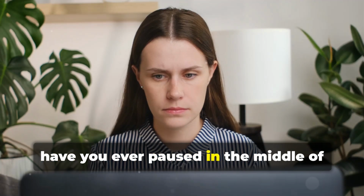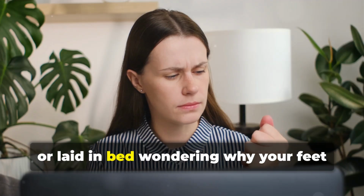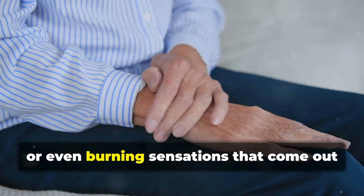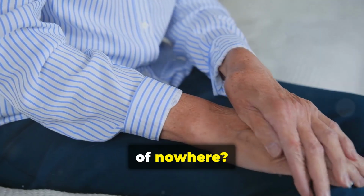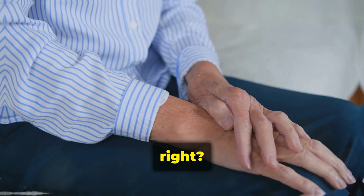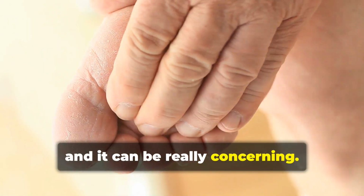Have you ever paused in the middle of your day because your hands went numb again? Or laid in bed wondering why your feet are tingling for no reason? Or even burning sensations that come out of nowhere? It's kind of frustrating. And a little scary, right? Millions of people experience this, and it can be really concerning.